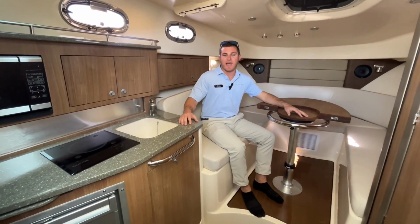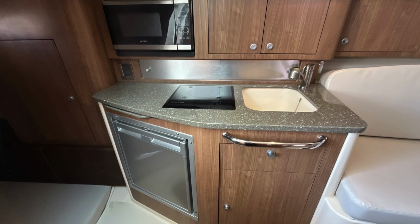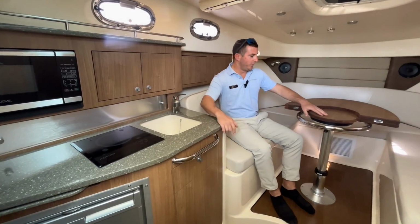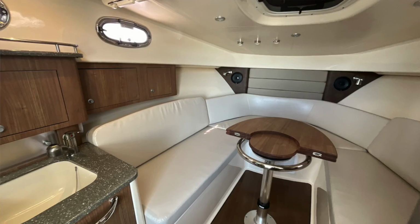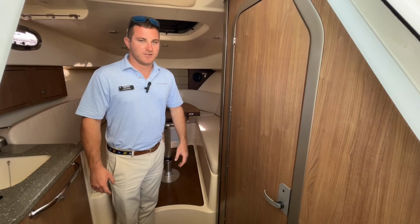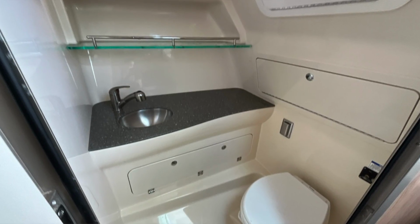As we step into the cabin of this 315 Conquest, you'll notice the galley on the port side, optioned with the sink, the stovetop, microwave, and fridge, as well as additional storage below and on top. Moving forward, you'll notice the dining table that flips over. It actually does go down and the two cushions come in to make another berth, in addition to the queen size berth underneath the stairs here, and we'll show you that in a second. So just to the starboard side of the stairs, you'll notice our full size head as well as a shower in there.